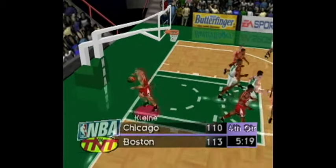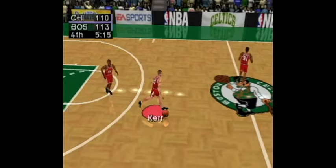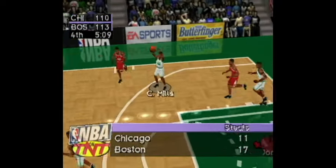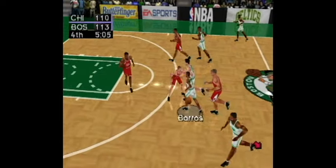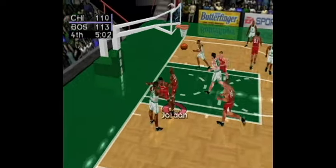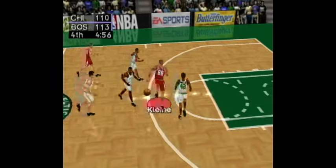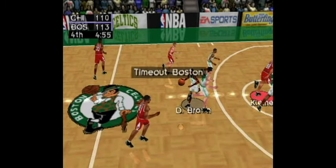Barrows puts up the J. All net. Inbound pass to Kerr. Gets it to number 23. Mills with the interception. Barrows to Knight. To Mills. Walker gets the run. Wolves make the steal. The Celtics grab it. Timeout, Boston.